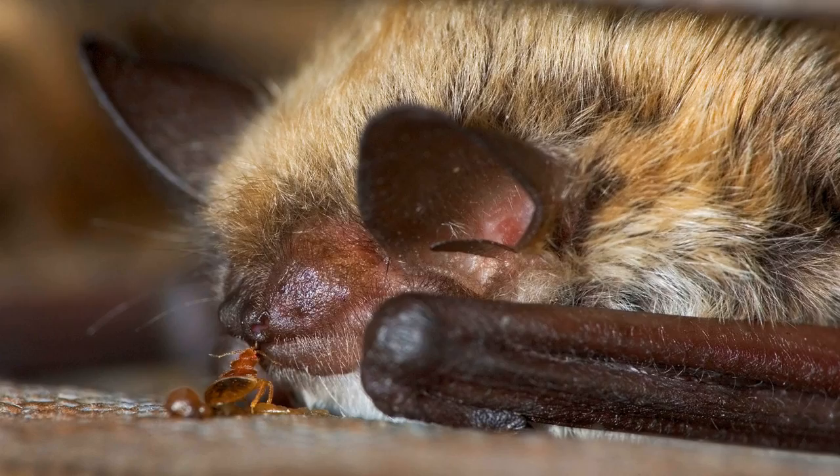But both lectularius and hemipterus are precisely human parasites. They bite humans in the first place. Humans are the main host for them. They only switch to other animals, including birds, out of desperation when a human being is not around.